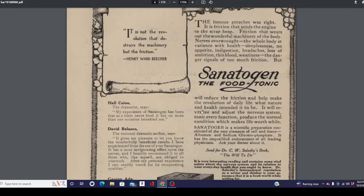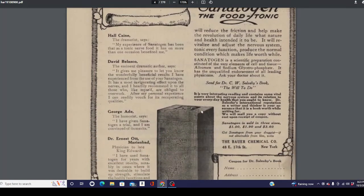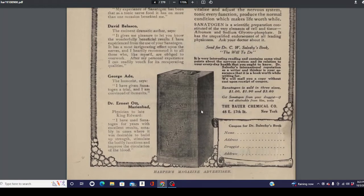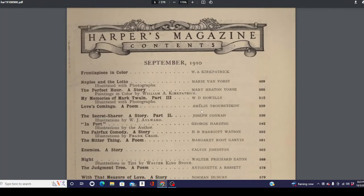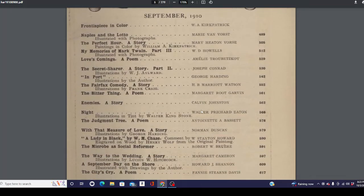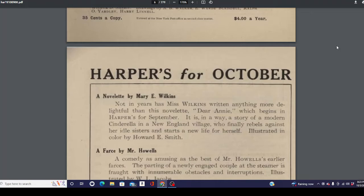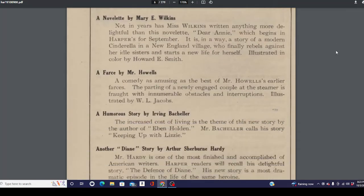We have Sanatogen, the food tonic. It is not the revolution that destroys the machinery, but the friction. And I guess it's for some kind of oil. Don't know, don't care. It bores me. Next. And so we have an index in here. Let's check it out. They have stories, poems, memories with Mark Twain. But I'm more interested in the ads. Don't know why, but that's pretty much what does it for me.